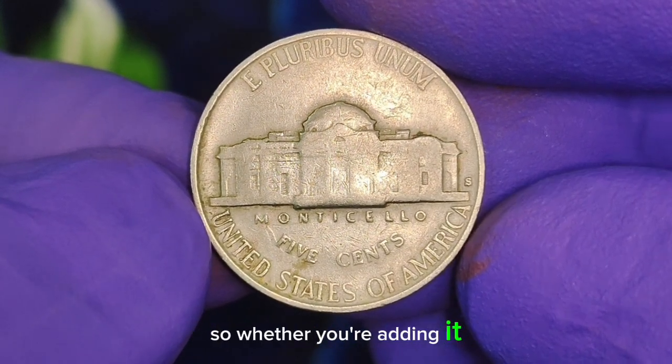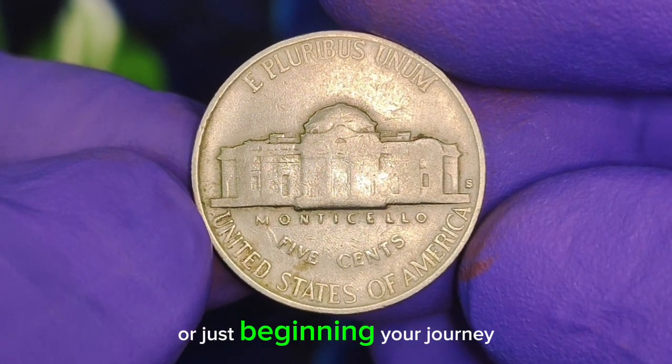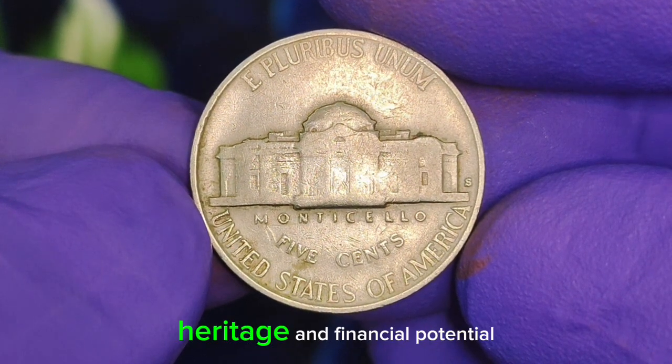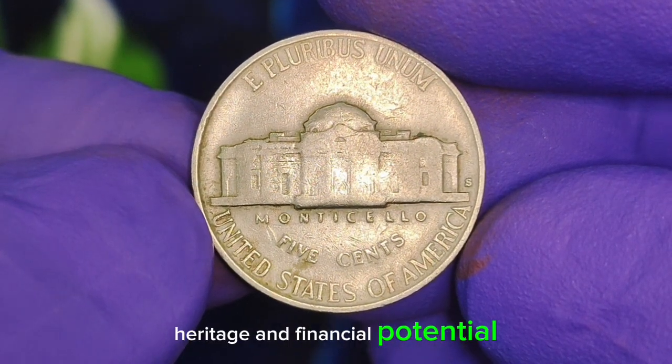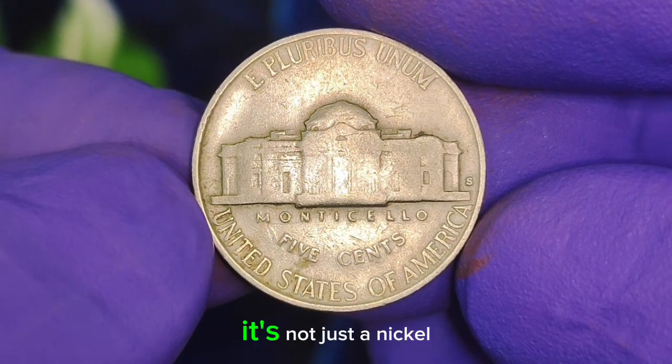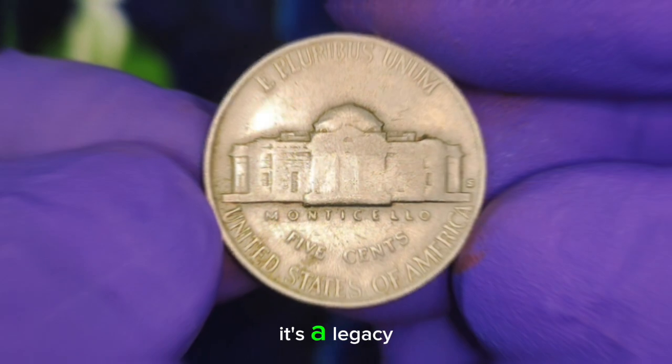So whether you're adding it to your growing collection or just beginning your journey into rare coins, the 1940s nickel offers both heritage and financial potential. Don't miss your chance to discover or invest in this remarkable coin. It's not just a nickel, it's a legacy.